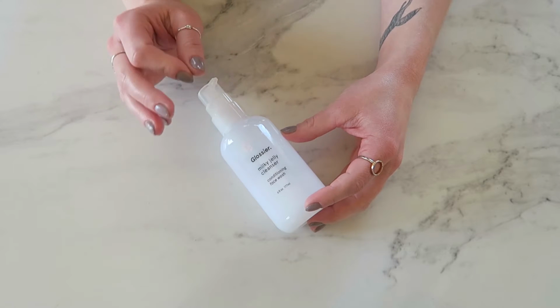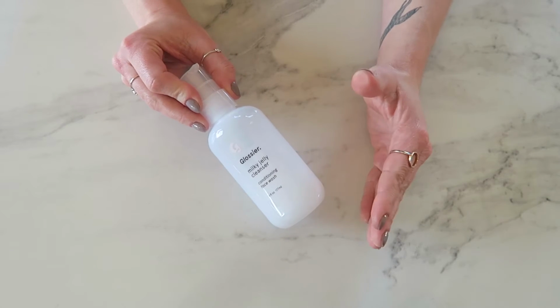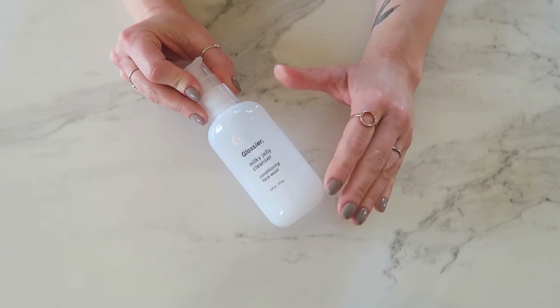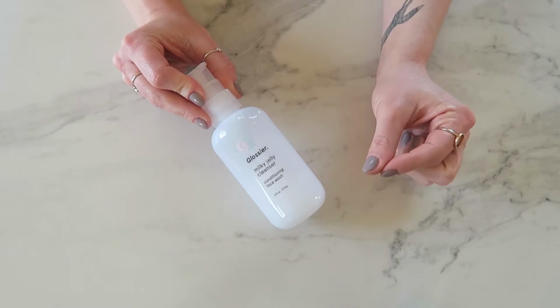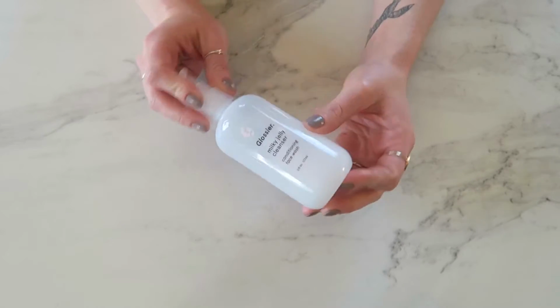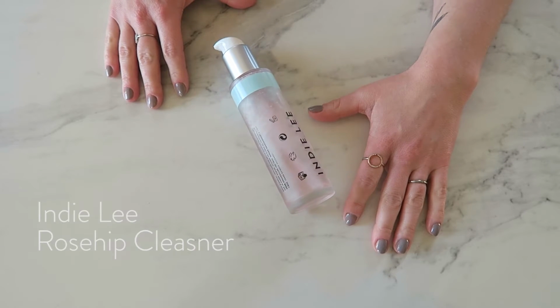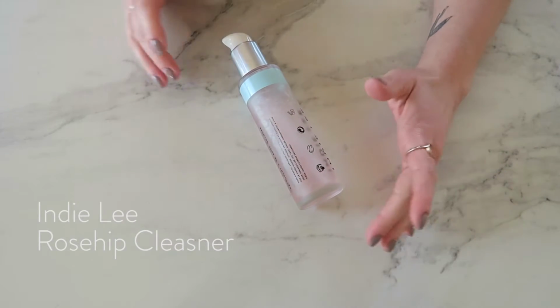My biggest thing that I'm not a fan with this guy is the scent. It is rose scented, but it's like very chemical rose, if you know what I mean. So nice basic cleanser. It's okay. Yeah. Here we have Indie Lee's Rosehip Cleanser.